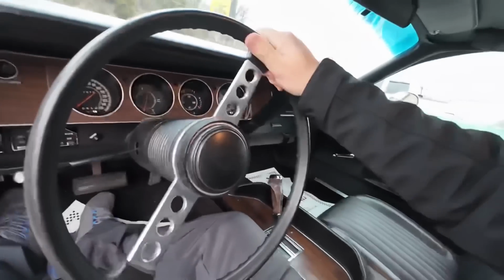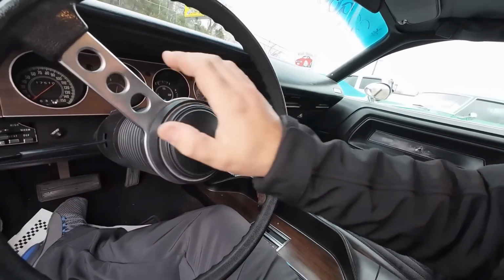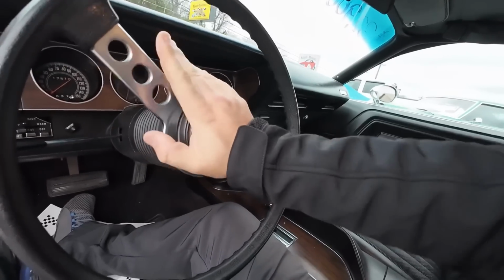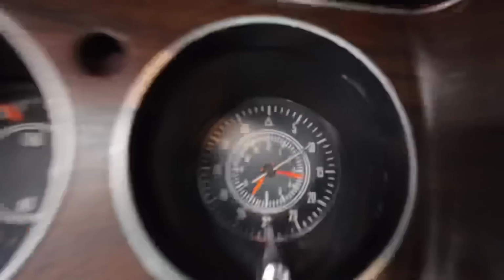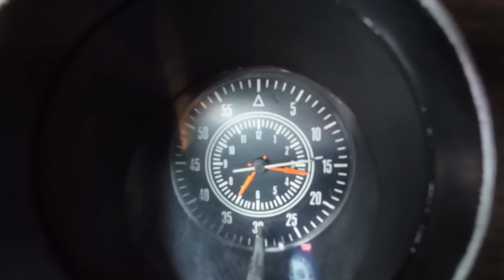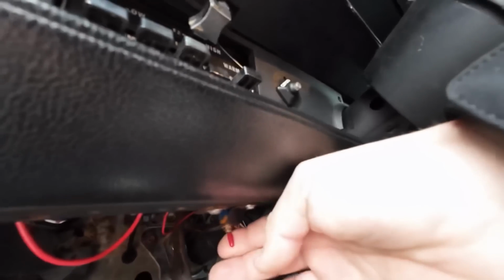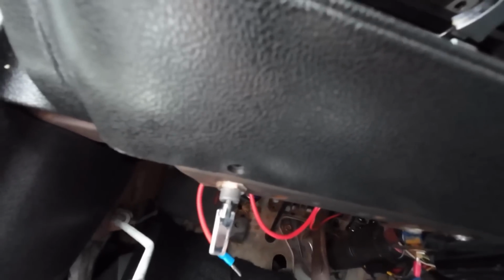All right, place your bets. Does the horn work? I'm gonna try it out right now. Nope, no horn on this one. Looks like our clock's still working though. There's a nice switch under the dash here. Two actually. I don't think that one's hooked up. Don't know what that one's to. It kind of looks like it's unplugged.